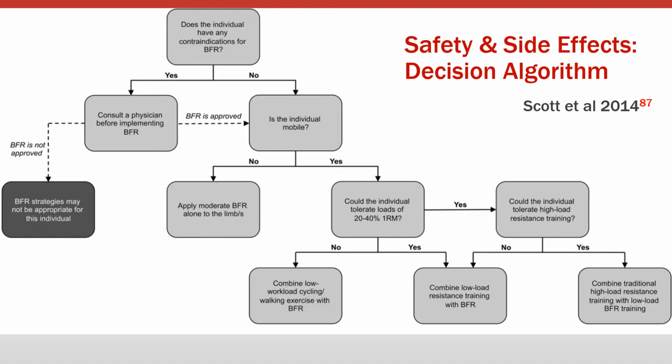An example would be the ACL study that we looked at previously, where they had a preservation of their quadriceps and hamstring muscles after surgery. Next, if the individual is mobile, could the individual tolerate a low load of 20 to 40% 1RM? If yes, then go ahead and combine low resistance training with BFR. If no, combine low workload cycling and walking as an initiation to improve their tolerance.